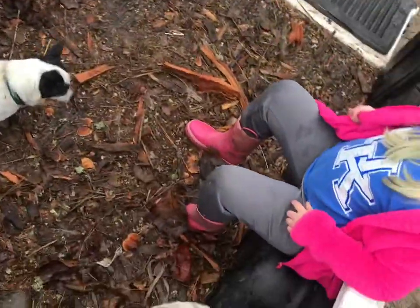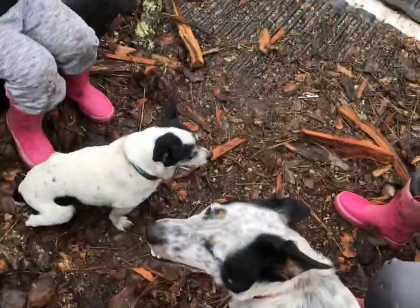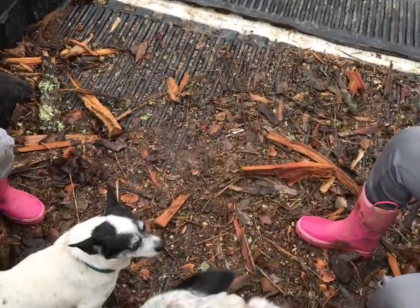All right, we're all up here in the back of the truck. Jeremy's going to back it over there to the hay barn so we can scoop all the loose hay up and throw it back here to take to the chicken coop.